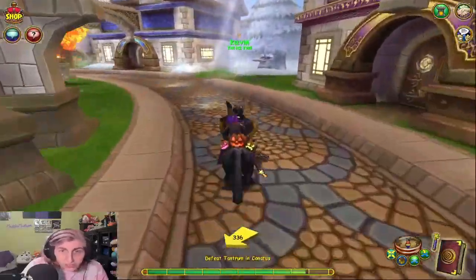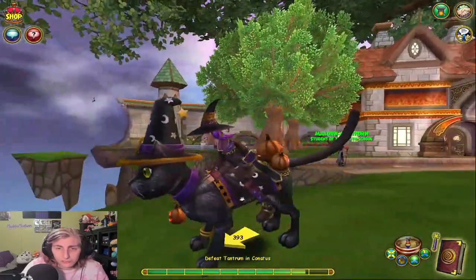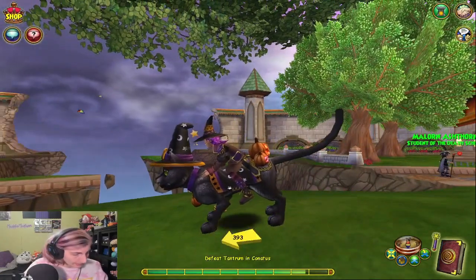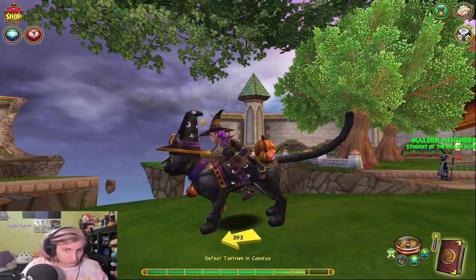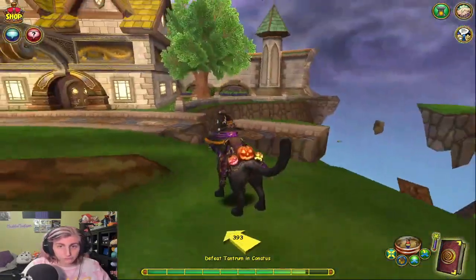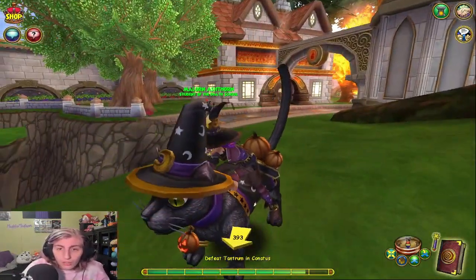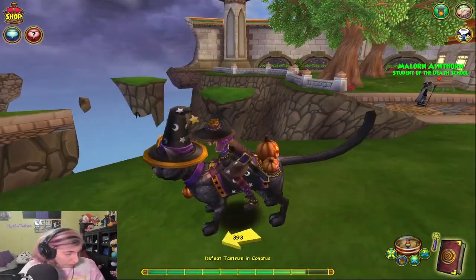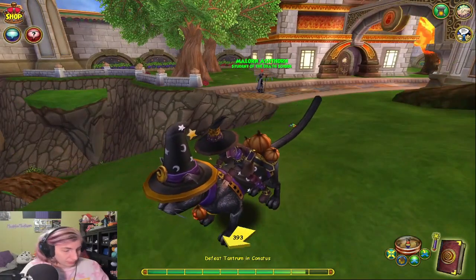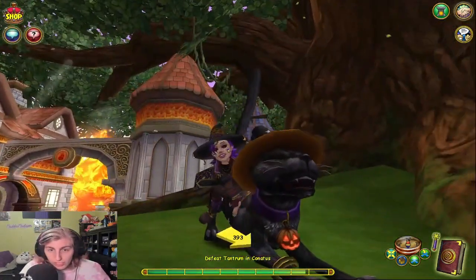Look at this. The way he runs! The way he runs looks so cute. Look at this! I mean, he looks so cool, especially with the pumpkins. This one is supposed to be for Halloween stuff, but Halloween is over and October is no longer here, but November's here. But I'll be rocking this mount like crazy!